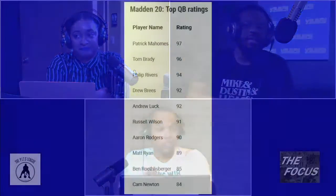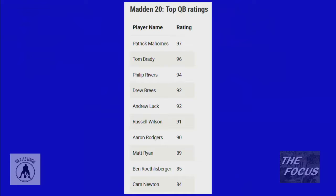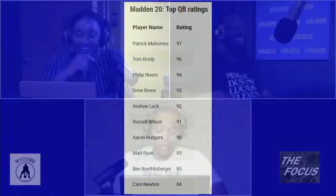Cam Newton 84. Yeah, big back down there at 85. Carson Wentz 82. I'm just saying, I guess injuries do matter. Nate Sudfeld 57. Get ready, baby. 57. But yeah, I agree too, Drew Brees is too low.